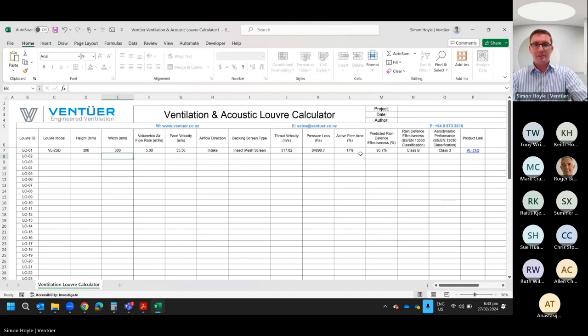Now, if you're scientific, if you're doing the maths properly, you don't really need to bother about the active free area. The numbers you need to consider are the air velocity and the pressure loss, because, as you probably know, free area doesn't necessarily equate to aerodynamic performance. It definitely has some correlation, but it's not directly related. The reason we've put this active free area column in our calculator is that we find fire engineers in particular will often use it in their sizing of louvers when they're using this sort of product as part of a smoke exhaust system.